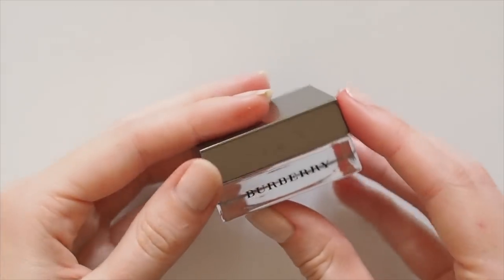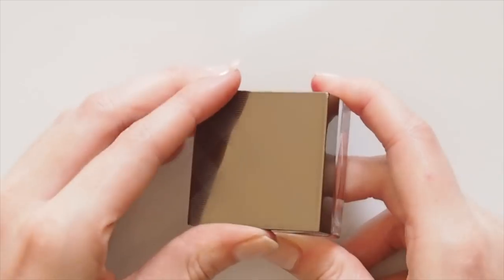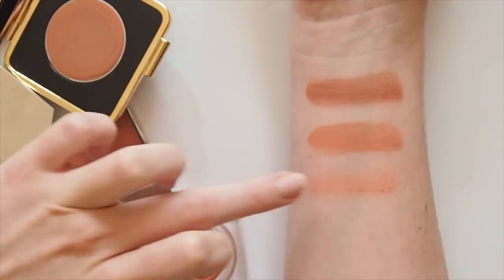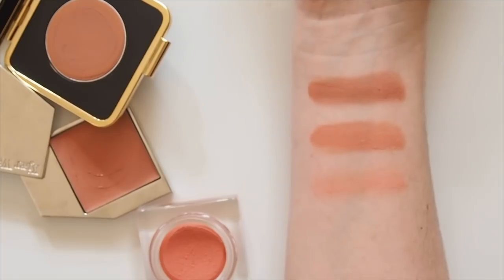The Burberry Lip and Cheek Bloom is one of my favourite cream blush formulas actually. It's almost like a strange mousse meets powder to the touch, but it's so subtle on the skin. This is Orange Blossom. You can tell I love peachy tones.